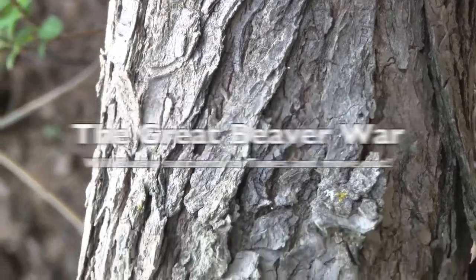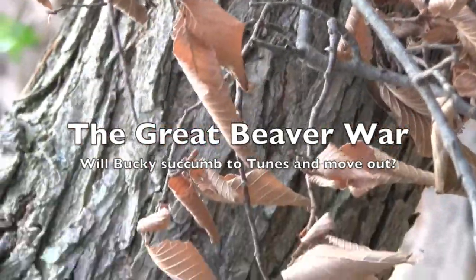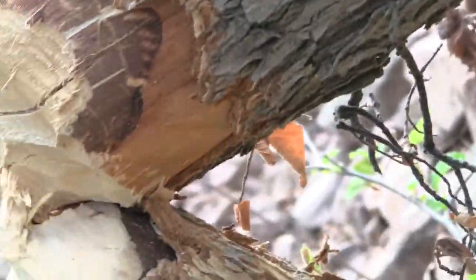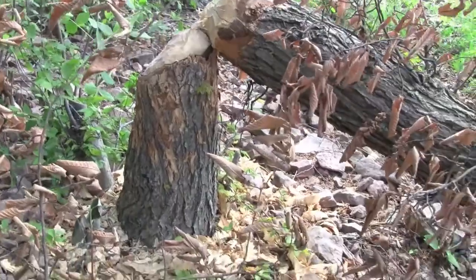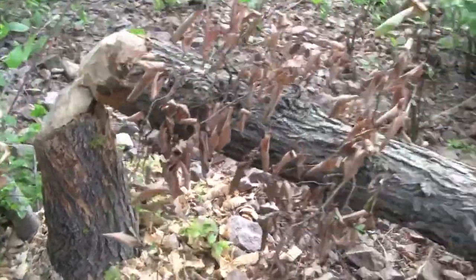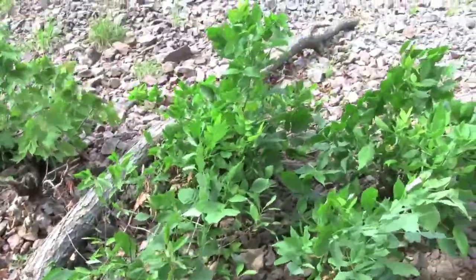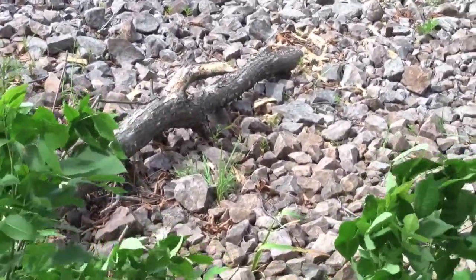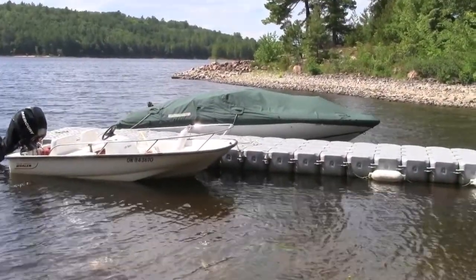So here's a nice little tree on my property, but you may shortly realize that, well, this tree has seen better days. Bucky the Beaver has made lunch out of it, and it's pretty much stripped it down, all its branches, and is working on the bark.